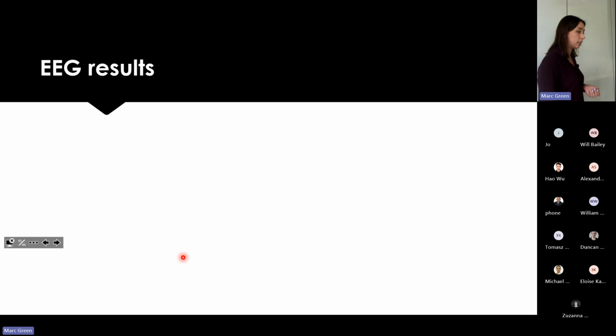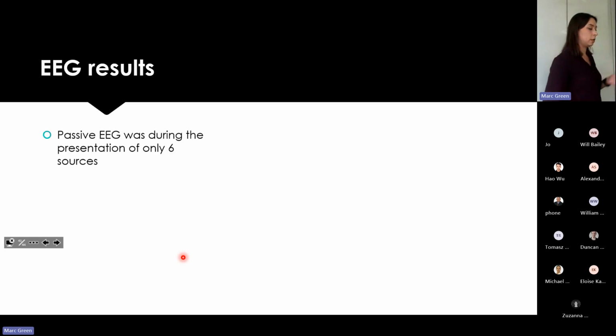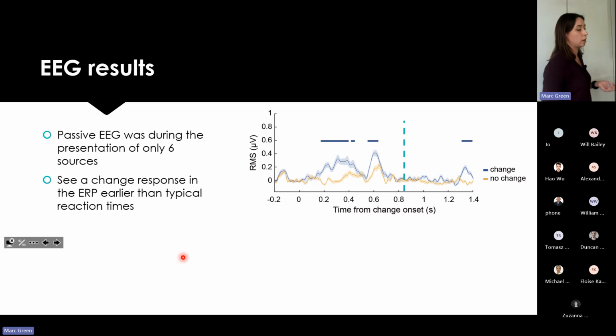When we look at the EEG, there's been a lot of work looking at change detection in non-spatial hearing, and so we wanted to apply it in spatial hearing. We did this when presenting 6 sources, and we found this sort of change response. When you look at the RMS power across all the channels, when there was a change, so this new chimeric sound happening halfway through versus no change, we see it within around 200 milliseconds, which is pretty rapid given that people's reaction times were just under a second. So the brain was quite quickly able to detect when this new sound source happened.